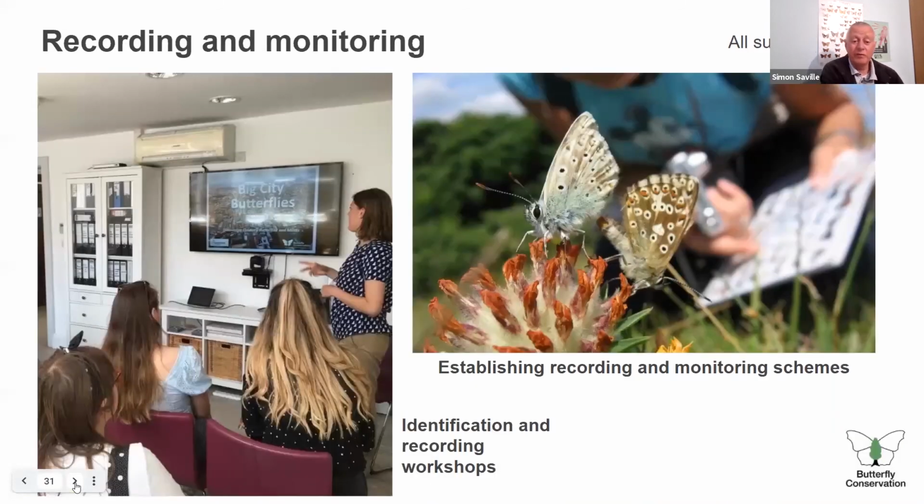So recording and monitoring, we can run workshops to help people. We will be running workshops to help people identify butterflies and moths, and setting up recording schemes in parks and cemeteries and wherever. This is where the idea of a butterfly-friendly park that's being managed, so you've got more than 20 species of butterfly, you might have a recording scheme set up to follow that on. Because I firmly believe that there's no reason why our parks couldn't have 20 or more species of butterfly, which would be great.